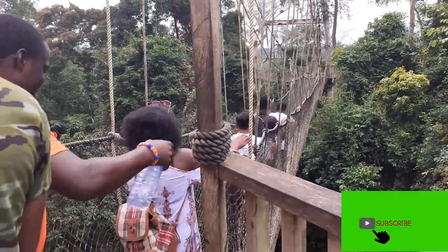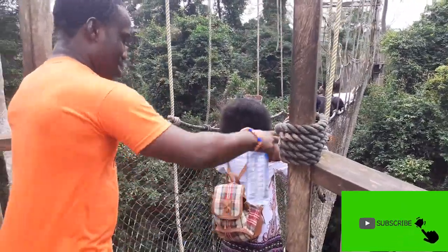So on the canopy walkway, there's the first one. It's the canopy walkway at Kakum. Yes, so we are still on. It's not easy, but I'll do it. It's the canopy walkway, Kakum National Park.